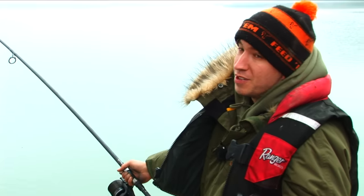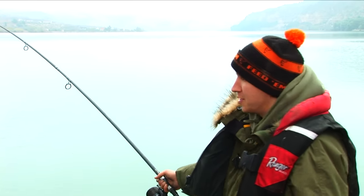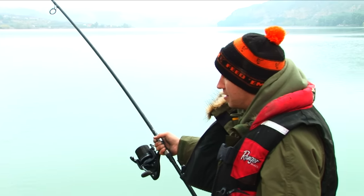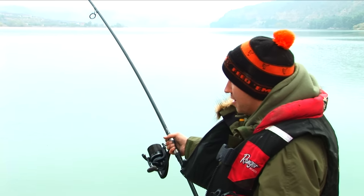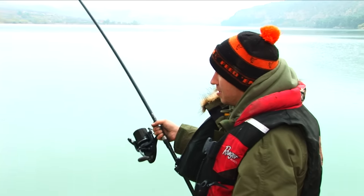I could make myself look really silly here because it feels massive and it's run me ragged, and if this turns out to be a small fish, then full credit to these Ebro fish because they are obviously a different creature to the lake fish that we play back in England. It feels really big and yeah, I'm hoping we can get it in.